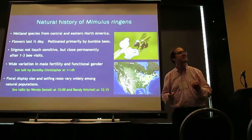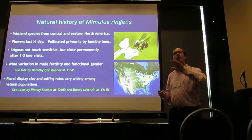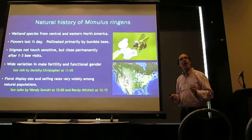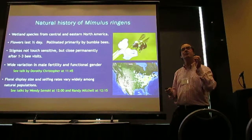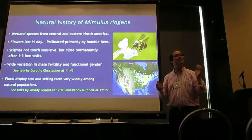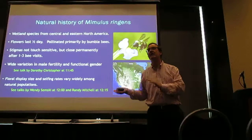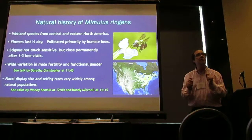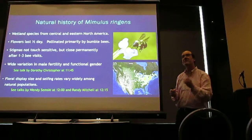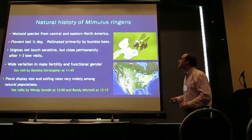The flowers last for just a single morning. They anthese at 5 a.m. By noon, throughout almost all the populations we've sampled, all the stigmas are closed. They're pollinated primarily by bumblebees. Unlike other members of the genus, in Mimulus ringens the stigmas are not touch sensitive. So after an initial bumblebee visit, they gradually start to close. That can take anywhere from 30 to 90 minutes usually. During that window of time, flowers will get between 1 and 3 visits. So they're getting a limited number of visits, and this is important when you're thinking about mating portfolios. It's not as if they're getting large numbers of visits.